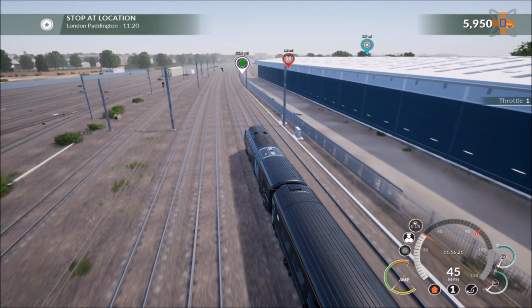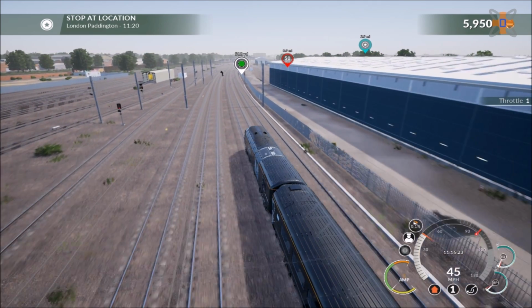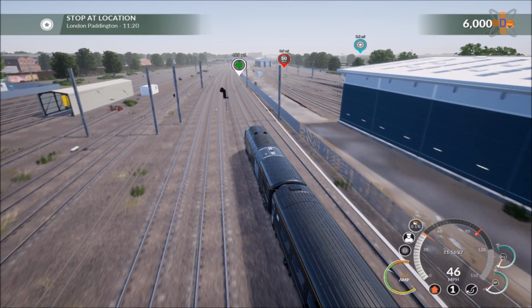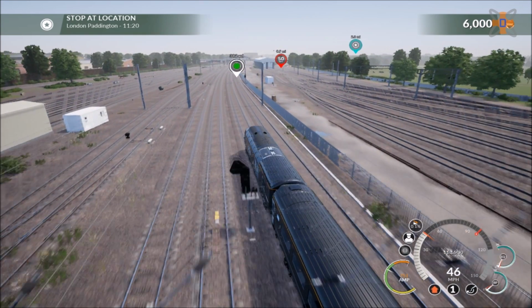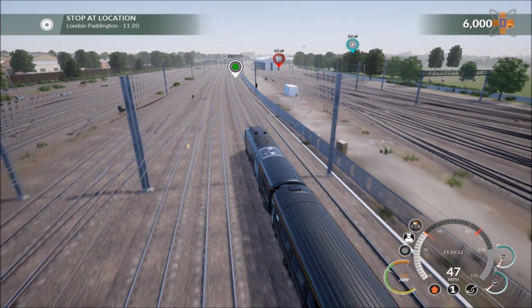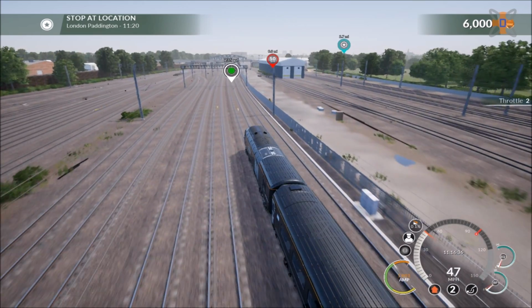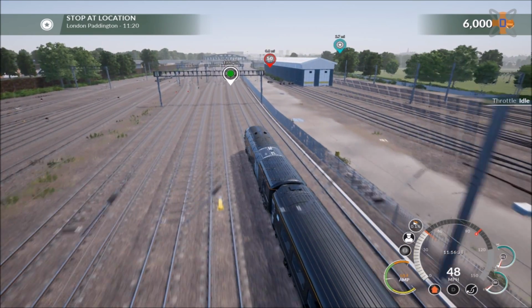Anyways, let's bring the throttle up to 2, maybe 3. There you go, so yeah, if we can bring it up to about 50, keep the speed up, because again, we're set to arrive in 4 minutes at Paddington. 4 minutes, 2.7 miles, which isn't too bad actually.